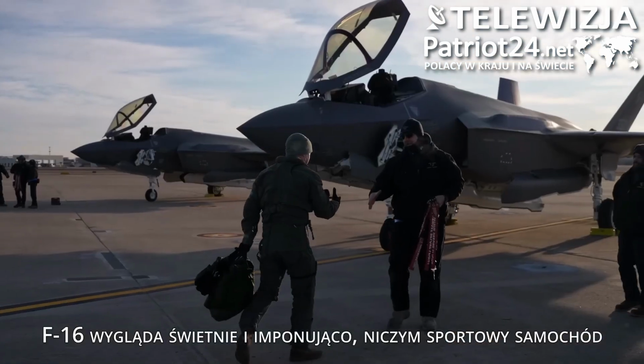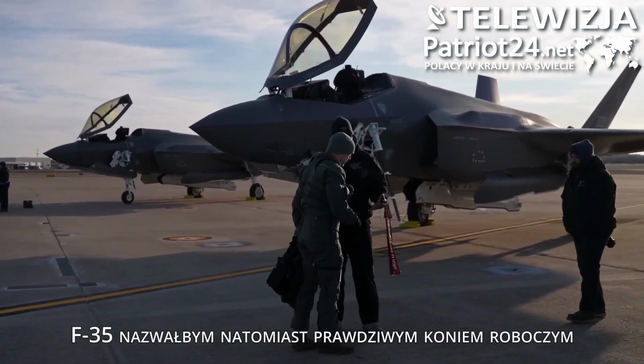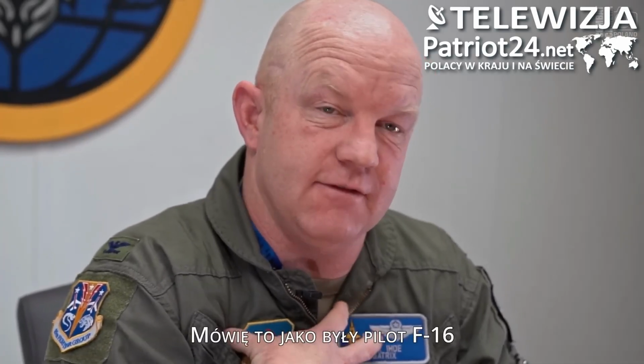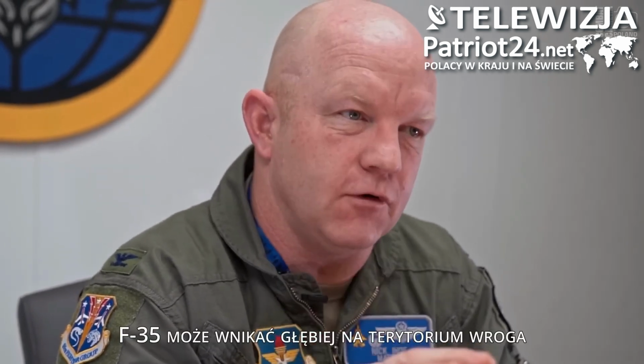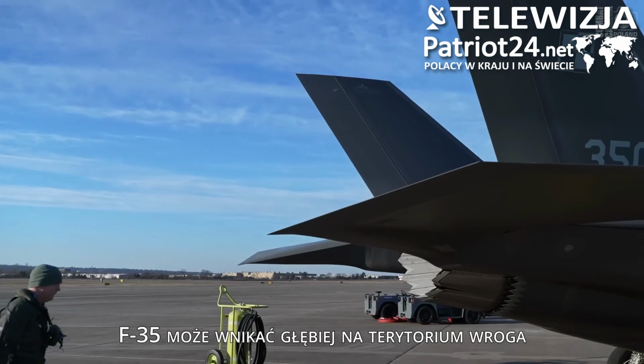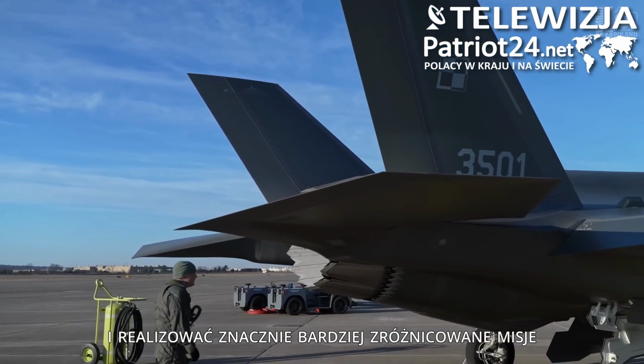The F-16 looks great and amazing as a sports car. The F-35 is what I would call the workhorse. It's what I want to go to war in. I would take it any day over the F-16, being an F-16 pilot from before, based on the capabilities it has to go further into enemy territory and do many more mission types with the jet.